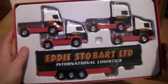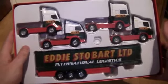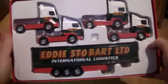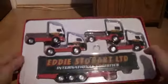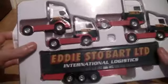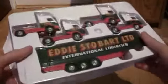So what we'll do, we'll take a look at the cabs first, then we'll take a look at the trailer, and then that will sum up the review. So we'll just place this down for a minute, and we'll just take this out of there, like so. So as you can see, it's presented in a foam tray with a plastic lid on. So we'll just place this down. And now we'll just take this plastic lid off, like so.